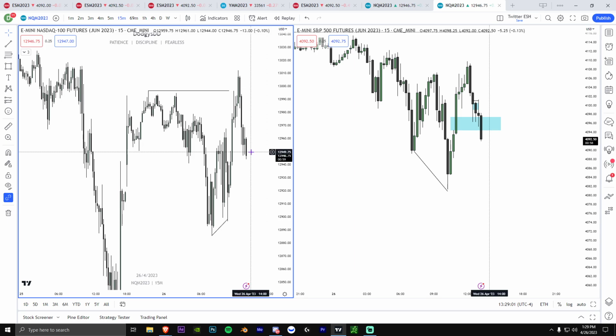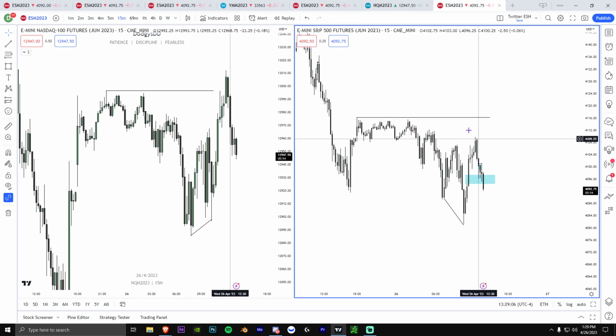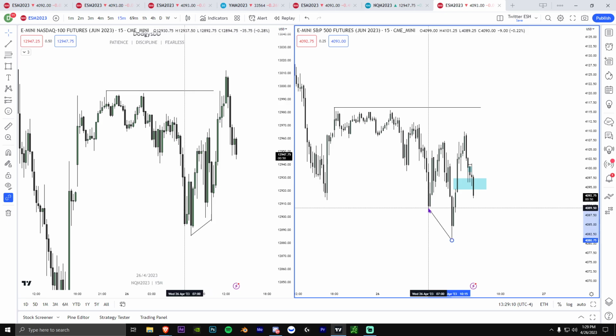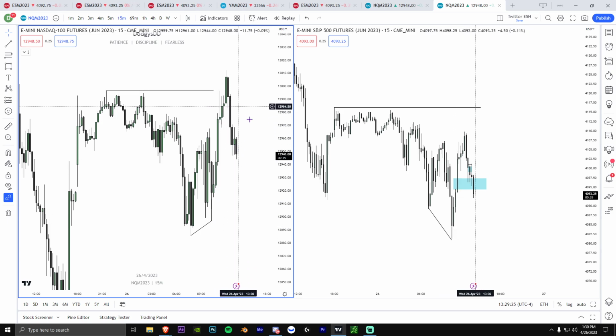The reason I was more interested in the buy side being hit in NQ rather than ES is because ES is the one that made the lower low. Based off of NQ making the higher low, I thought NQ was going to hit the target a little quicker. So I had buy side marked on NQ, not ES, because we make a higher low on NQ, and this should hit the target.